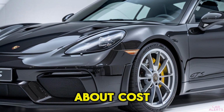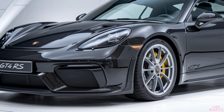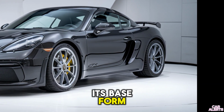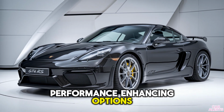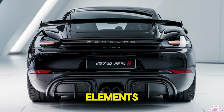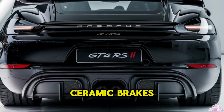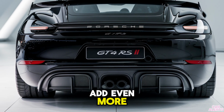Now, for those wondering about cost, it shouldn't come as a shock that engineering like this comes with a premium. The 2026 Porsche 718 Cayman GT4 RS starts around $160,000 in its base form. But very few will leave the factory without ticking performance-enhancing options or visual upgrades. Add the WISAC package with exposed carbon weave elements, titanium roll cage, and forged magnesium wheels, and the price climbs past $200,000. Ceramic brakes, custom paint, interior stitching, and data logging systems add even more.